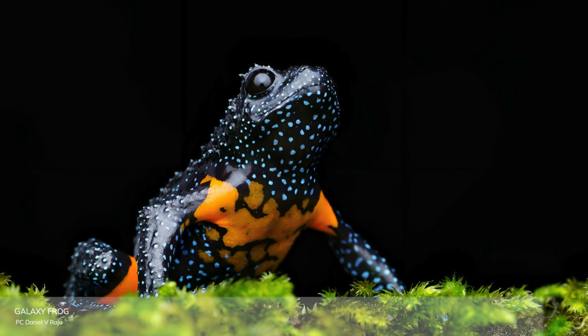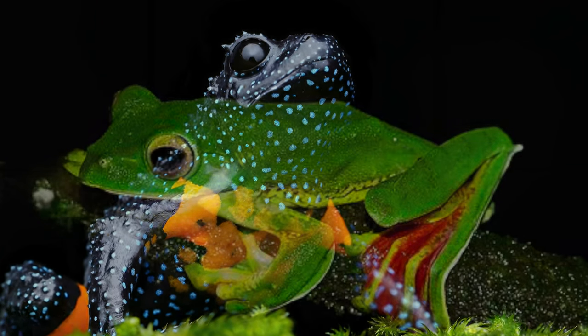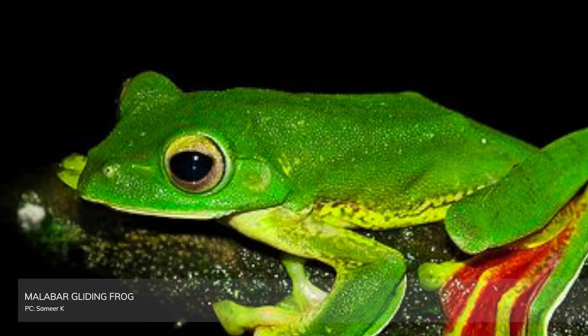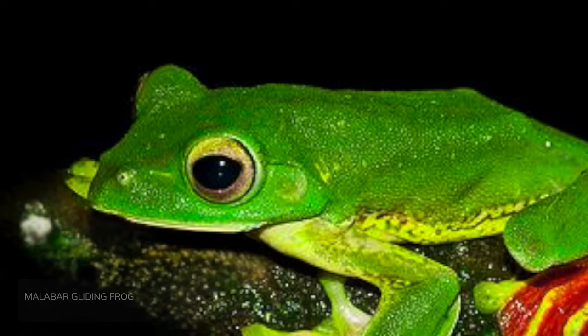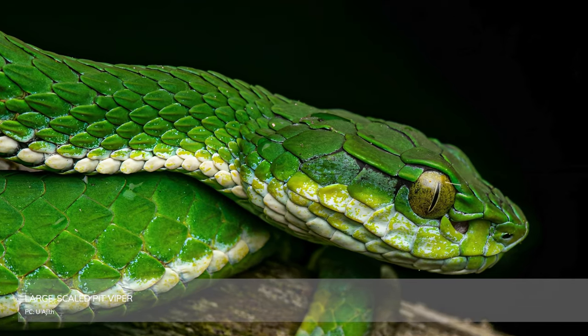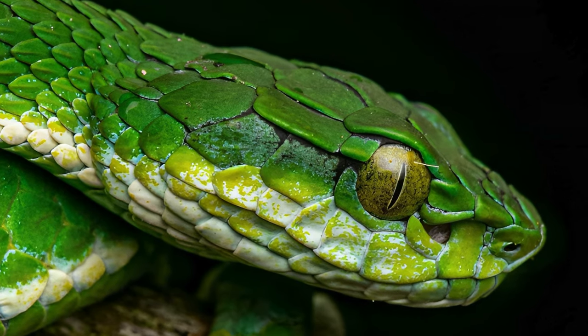Look at this guy. The galaxy frog. You can see a galaxy on his body, can't you? It is estimated that there are 157 amphibians endemic to the Western Ghats. This green snake is a large-scaled pit viper, another star attraction here. I also wonder why these creatures have green colors. Perhaps it's for camouflage with the surrounding green.